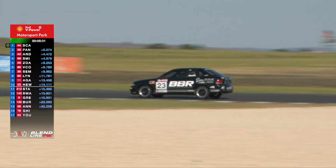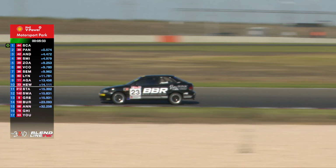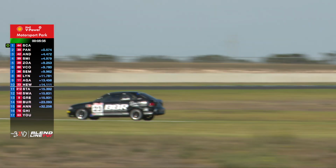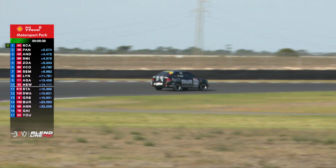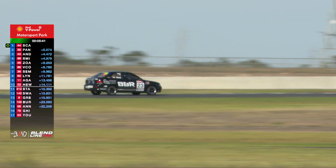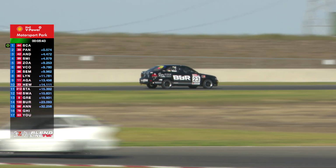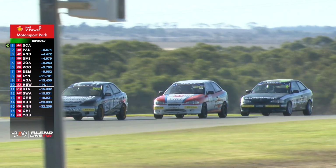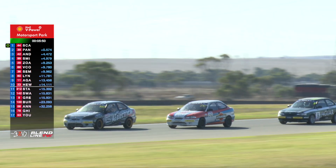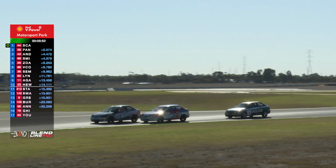As we look at Hewitt, who's put together a good consistent weekend in around the top 10 in all of the races and sits this one bang on 10th position, so right in the midfield pack where we've seen so much action in both Masters and Trophy, and particularly around this machine, the 142 machine.